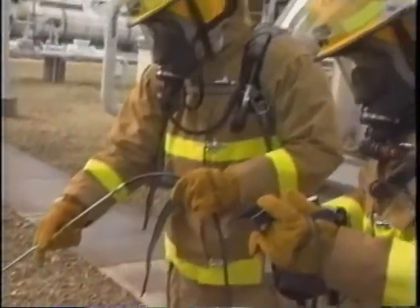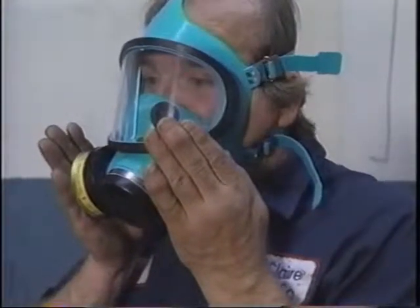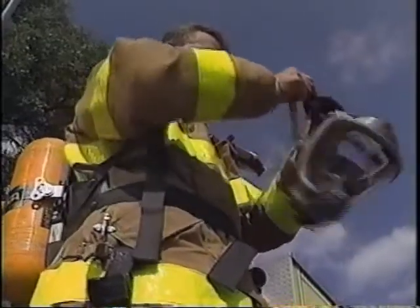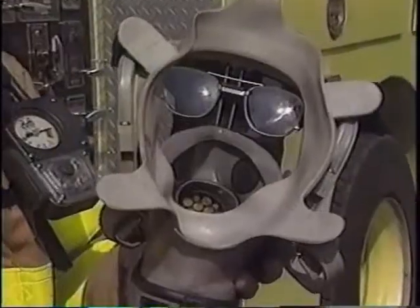Commonly used face piece designs are half masks, full masks, and hoods. Full masks and hoods can be more cumbersome to wear. However, in most cases, a better protective seal can be achieved than with the half mask. Eyeglasses are the biggest cause of problems with full masks because the temple plates interfere with a tight seal. Spectacle kits are available that fit snugly into the mask so that a proper seal can be achieved.